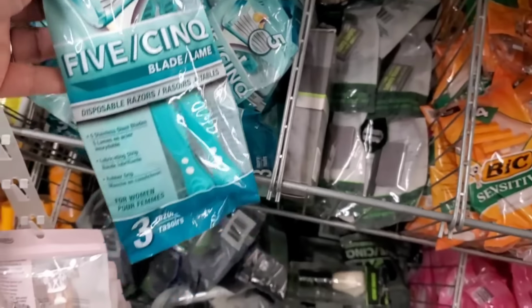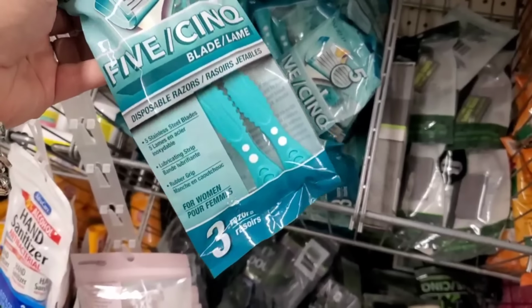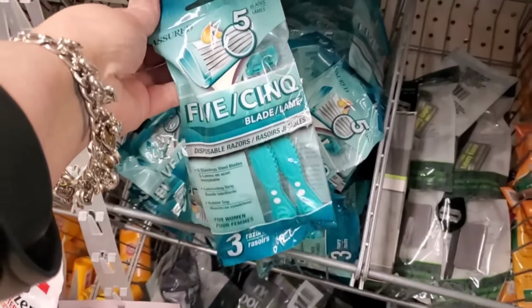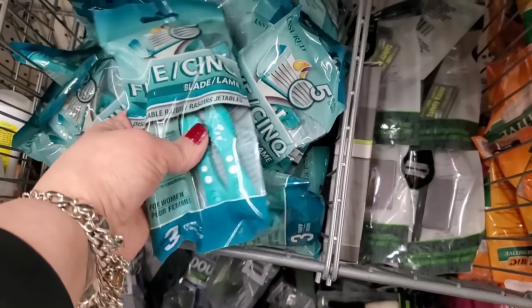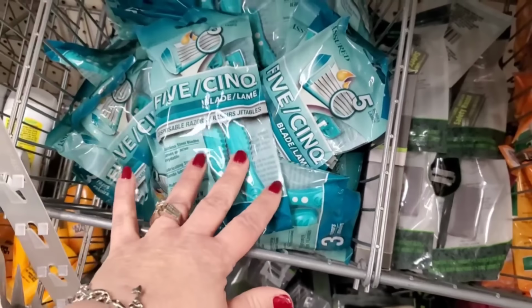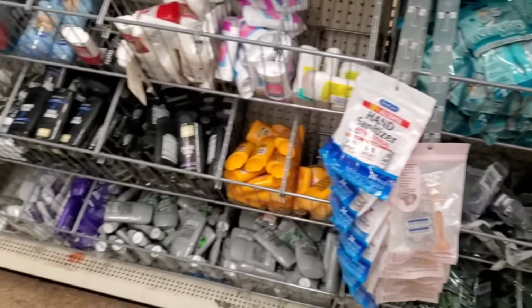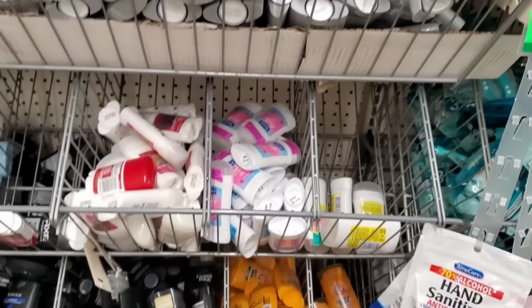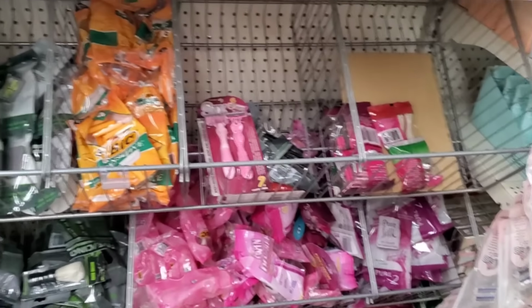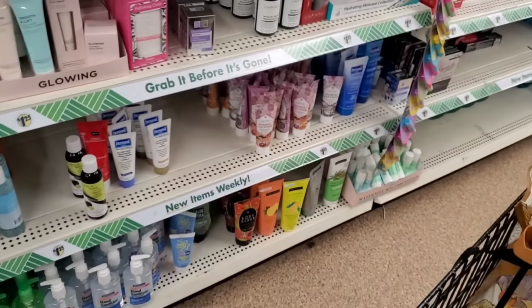Why does this look different to me? I don't know. They're always making new Assured packaging. 5 blades, 3 razors, for women. They are 5 stainless steel blades, lubricating strip, and a rubber grip. They do seem to have a nice handle, but more than anything, I love the color of the actual razor. I love that color. You guys know that. It seems like every time I turn around, there's a new razor in the razor section, but I would like to see some new deodorants in the Dollar Tree. That would make me crazy happy, and I would like them to be $1.25. I'm making my wishes very specific these days because I don't want to see them in here for $5. I want to see them for $1.25.